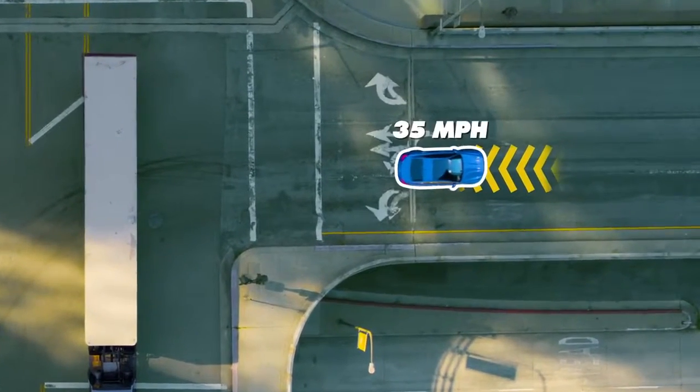Put the car in reverse and place your right foot on the gas pedal and press down hard until you get up to about 35 miles an hour. That's why we got rid of the wheel speed sensors.